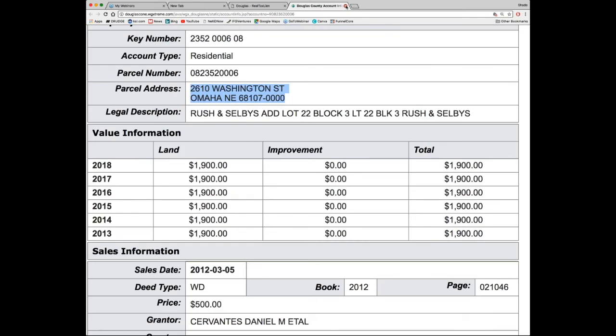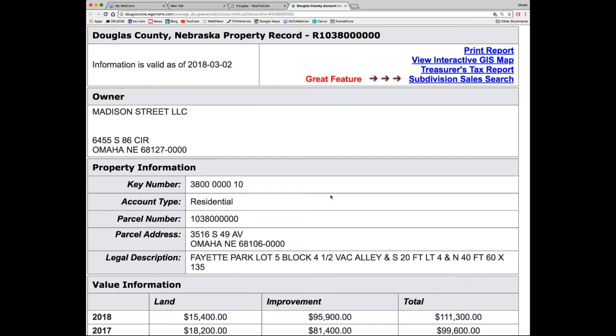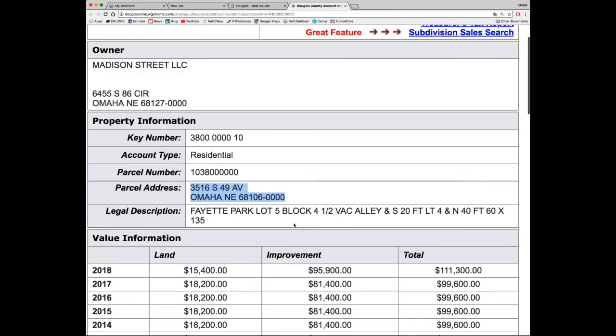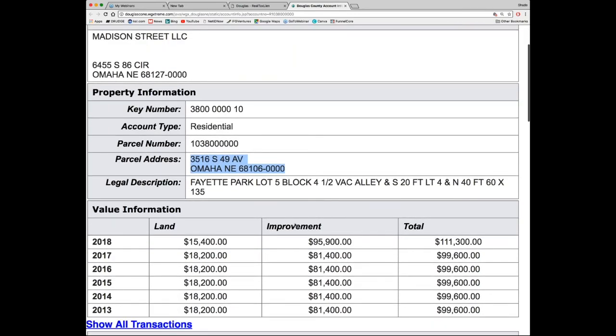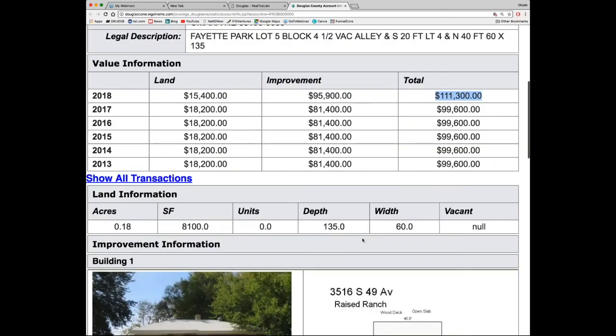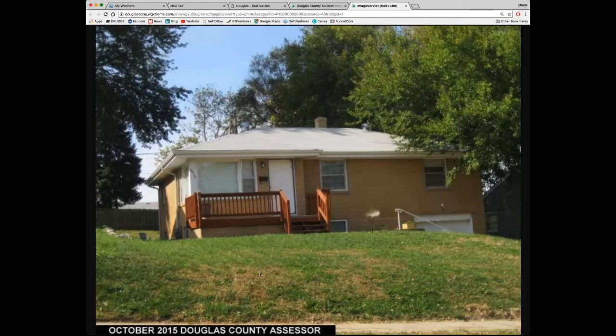Let's look at another one. Let's see what we see here. Most of these ones I looked at around this were really good. Okay, here's one that's more typical. So we can see here, this is a residential home. We have the address. We can see that the improvement value is $95,000. Total value is about $111,000 as far as the county assessed, on 0.82 of an acre. We can see the home right there. So basically it's a $2,500 tax lien against this house.